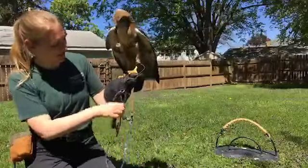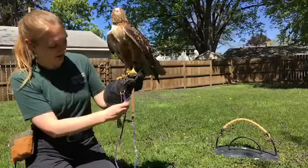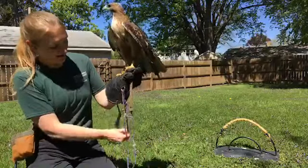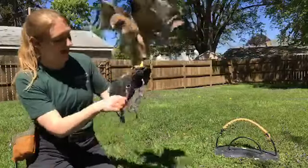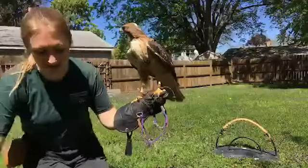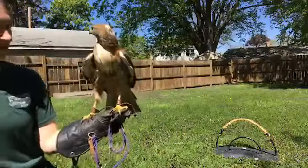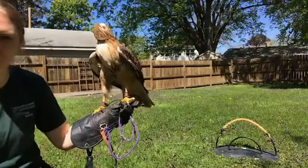Just gonna tie this in here just for safety since we're outside. Want to make sure he doesn't go anywhere that would be unsafe. So with roads, they tend to be a really good analog, a human-made version of their natural habitat. Again, those tall spaces surrounded by nice big open tall grassy areas, like the sides of roads, those ditches.